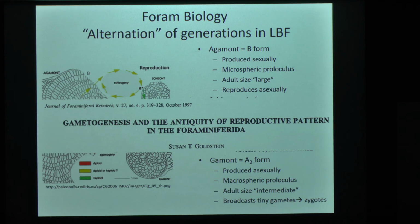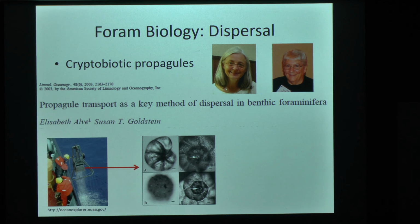My friend Susan Goldstein, in a very important paper in 1997, demonstrated that gametogenesis and the ability to gamete broadcast was kind of a basal reproductive pattern in forams. Then, this is Susan, and this is Elizabeth Alva from Norway, and they discovered that we had never seen essentially gamete fallout.